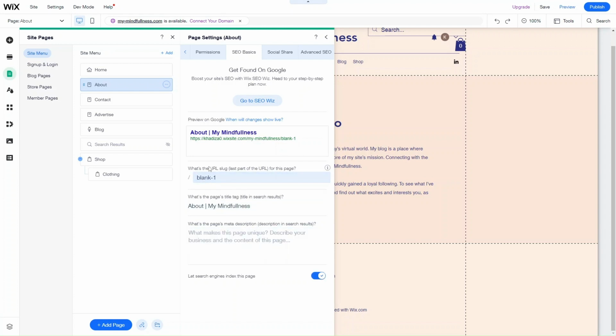One thing that you might need to change is the URL. As you're adding blank pages, the URL might not change intuitively, so what you want to do is click into the URL and give it the actual URL that it's meant to be. In this case it's About. But again, make sure the search engines index this page toggle is switched on, and then add the title and add the description. That's really important as well.